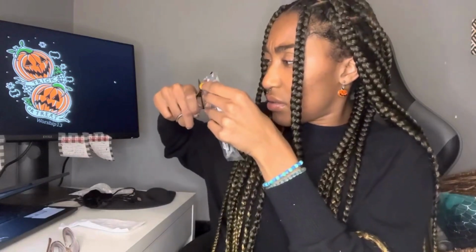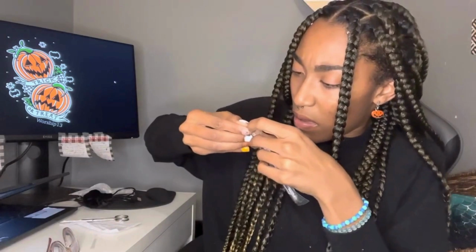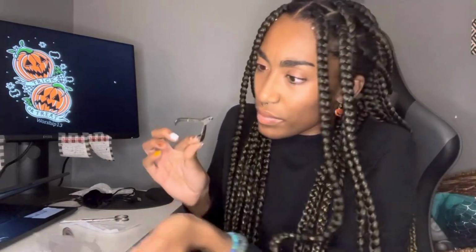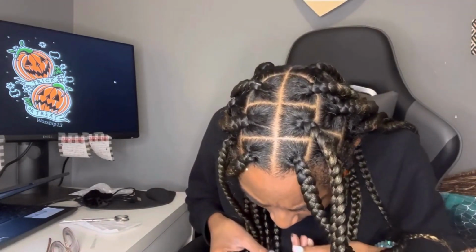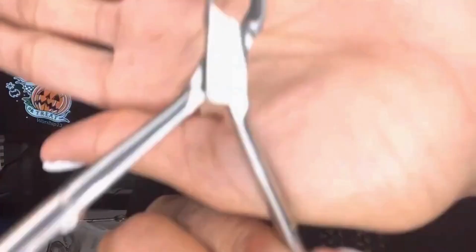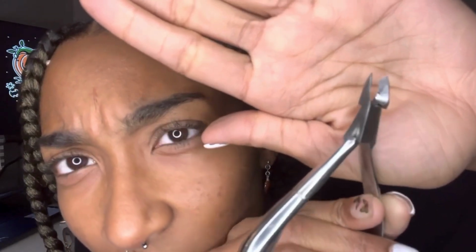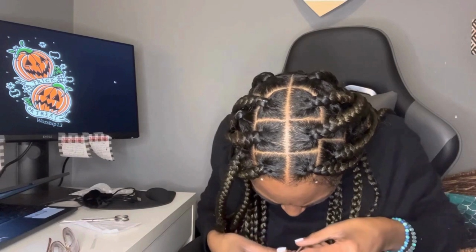I'm gonna cut it. Here we go. Okay. Yeah, this is dirty. Y'all see that? I hope you can see that. That dirt on there, if I put it like that. Can you see that? Yeah, I'm gonna be sending these back, and I'm gonna ask them for another pair, because that's dirty right there.